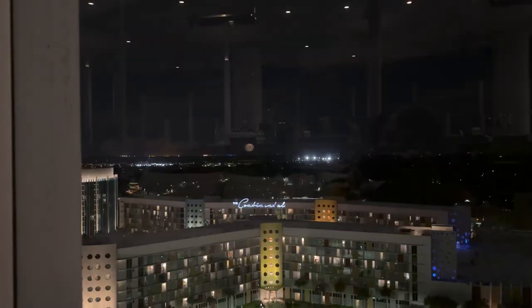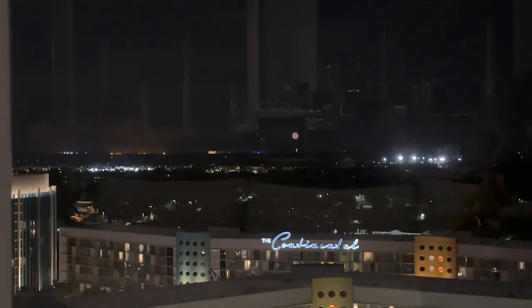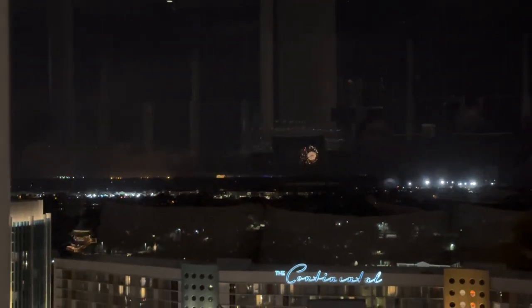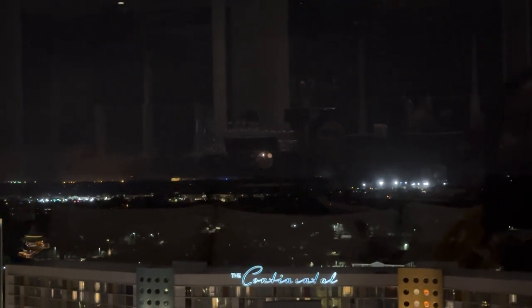Absolutely. Yeah, worth it. We have come to the conclusion that this is Magic Kingdom fireworks because it's the right time at night for it to happen. And you see that little glow of light right over there. I know it's super zoomed in and it's hard to see, but it looks like the Contemporary all lit up, and I don't know what else it could be at this point. We're going with Magic Kingdom, final answer.